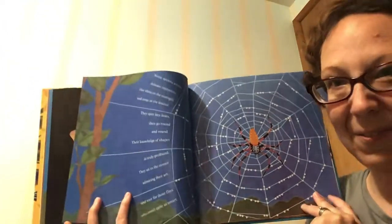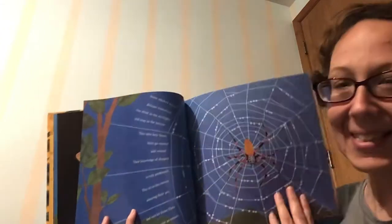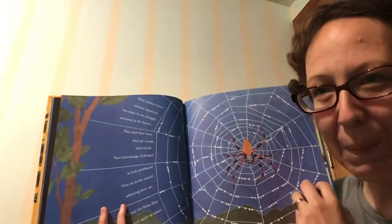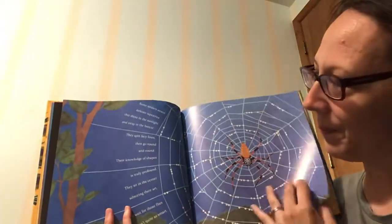What's going to happen to the flies? They're going to sit on this sticky spider web and get stuck. And then the spider will eat them up. Yummy, yummy meal. Do you eat flies? I hope not.